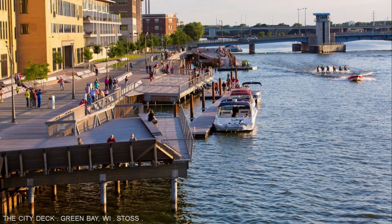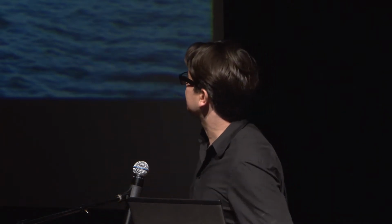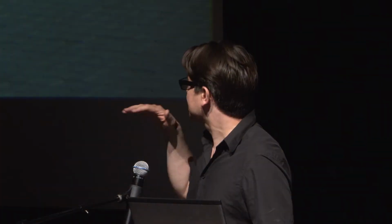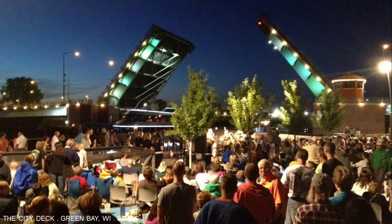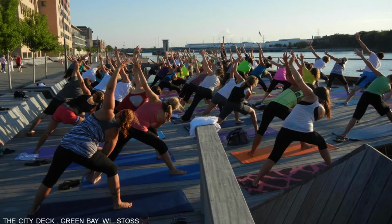One project that maybe raises some of the issues and gives you a sense of the way we work is the Green Bay City Deck project that Stoss did, where they took an existing waterfront that maybe was derelict and didn't have the activities. They created a new waterfront edge with this set of platforms, which brought people to the waterfront, brought economic development to the edge, reconnected the city to the waterfront. Here you see pictures of people relaxing and alone or in small groups. And this deck creates a platform for all kinds of social activities, whether informal or organized, whether daytime or nighttime, festivals like this, but also creating points of access to the water where people can come down, they can see how clean the water is, they can get in the water, they can get in a boat, and that creates a sense of ownership of that waterfront, a sense of respect and responsibility for it.